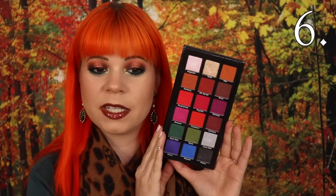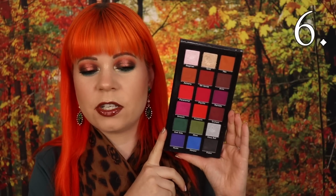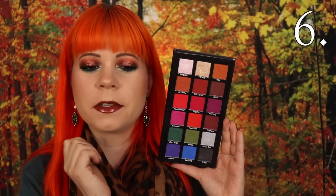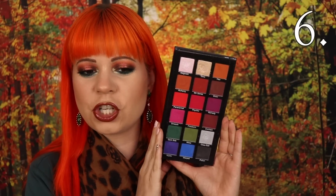I did a lot of looks with this. I loved every look that I came up with. I just think that this color story is so fantastic. I love the warmth, but also the richness of these mattes. I just think that they did such a good job with them.